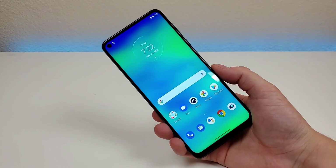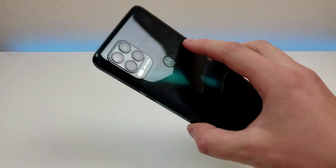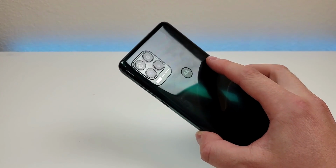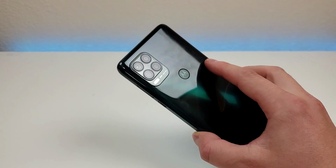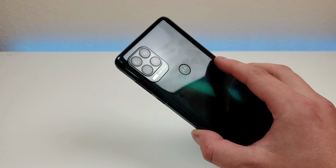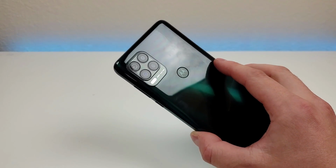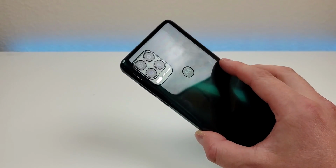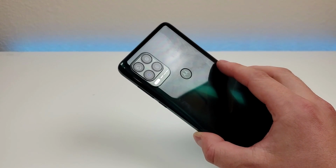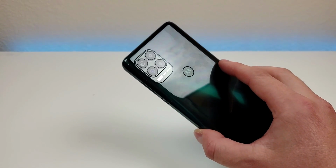Now, finishing off my top 5 pros of the Motorola Moto G Stylus 5G definitely has to be the great cameras that we're getting here with the phone. And in addition to them being good, we're also getting a variety of them. So you get a bunch of different abilities when it comes to taking photos and videos here with the phone. Now, starting off at the back of the device, we have a quad camera setup. So we're getting a 48 megapixel main camera, an 8 megapixel ultra wide angle camera, a 5 megapixel macro camera for close-up images, and a 2 megapixel depth sensing camera that helps out with portrait mode.